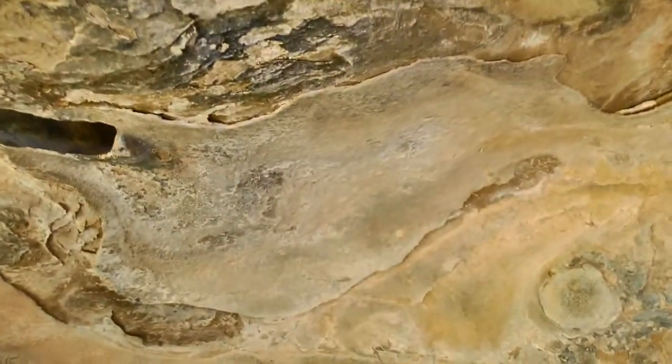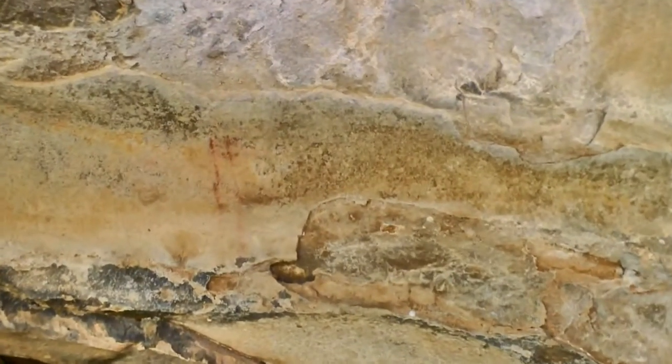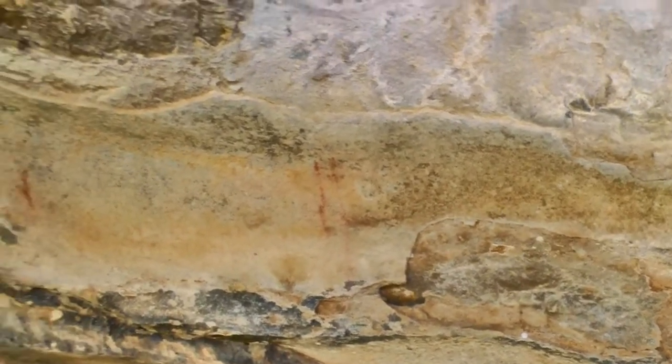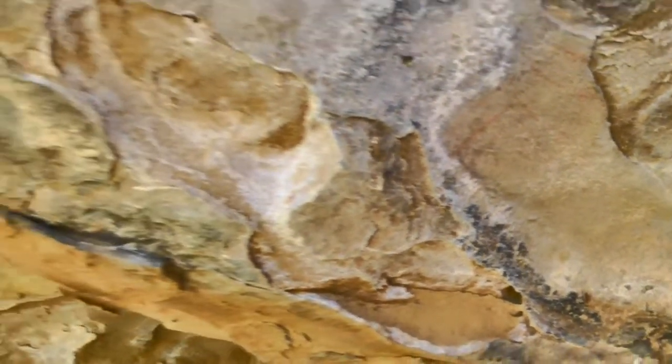I tell you, you have to look at these once, twice, three times. Give yourself time. These symbols start coming out. Okay, right over here is another series of symbols. Again, faded in time. Right there is one right there. Again, lost in time. But look at this.